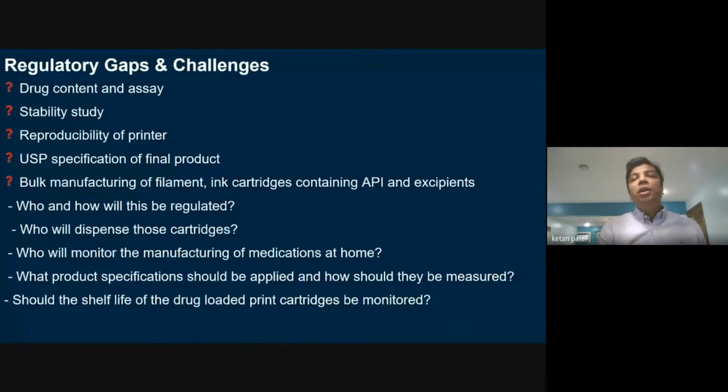Reproducibility: printers are not very well certified for this. Some of the tablets we printed had more than 10% weight variation, and who will calibrate those printers, and all those things come in between. There is a USP specification for the final product, but not any guideline related to 3D printed ones.